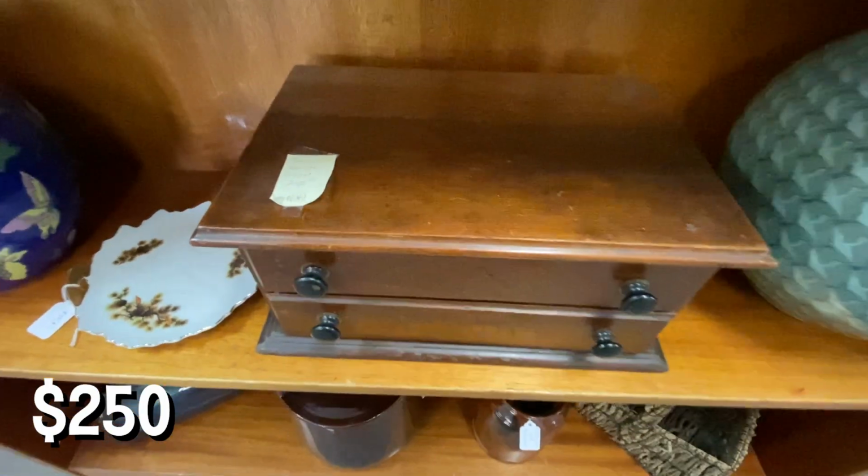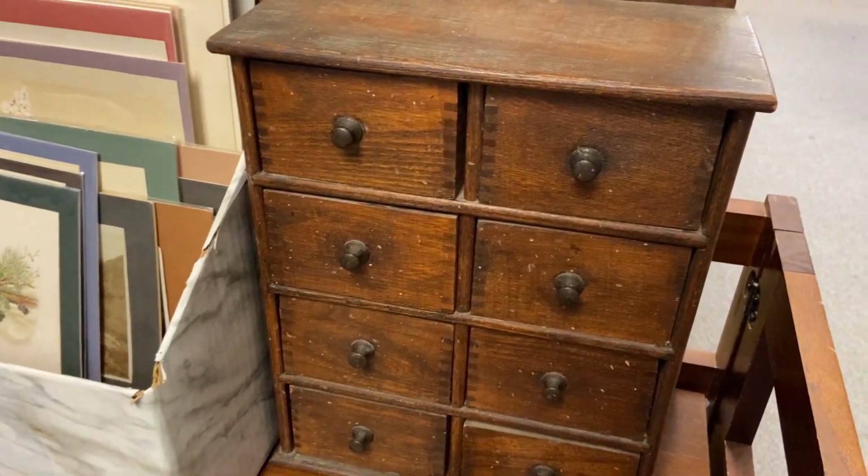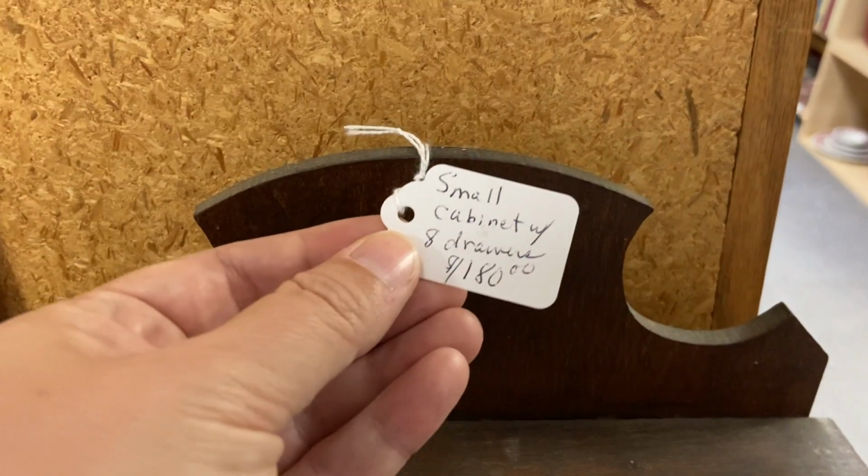The prices on both of these sets of drawers were outrageous. I had no idea what was going on here. It was very confusing.